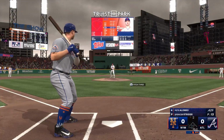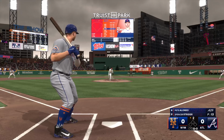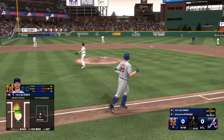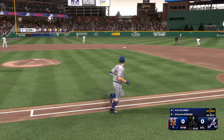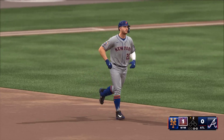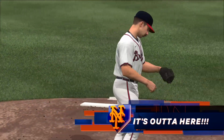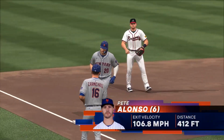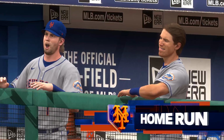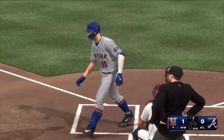New inning getting started, and stepping in for New York, Pete Alonso. Crushed, left center field. This one's deep, forget it. He'll circle the bases. It's his sixth home run of the season, and the Mets on the board first. It's 1-0. He only needed one swing to square it up. Not wasting any time in that at bat, Boone. Aggressive, and it paid off.